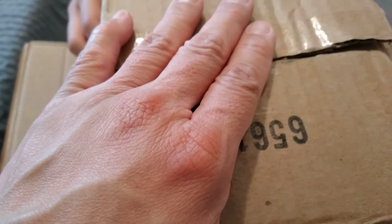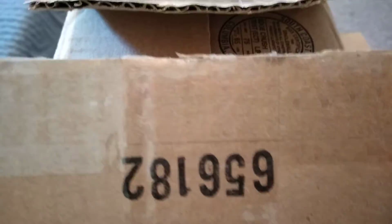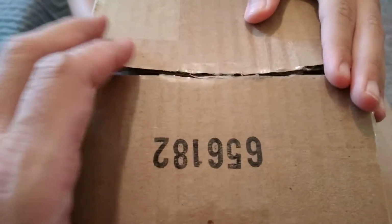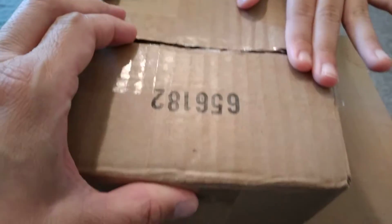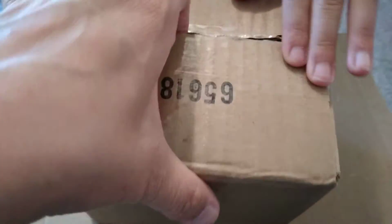Hi everyone. I had to delete the other one because I pressed a button and it disappeared. So now you missed her opening the package here with the scissors. So yeah, that's what happened. I freaking pressed the wrong button. So let's begin all over again.